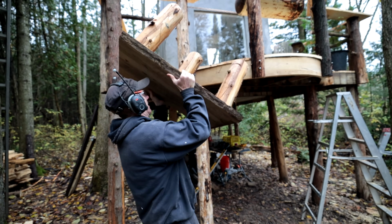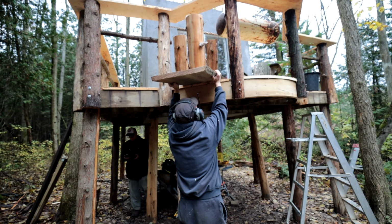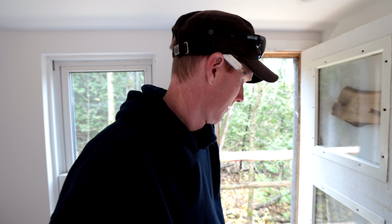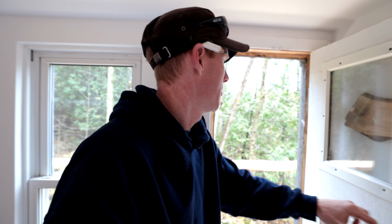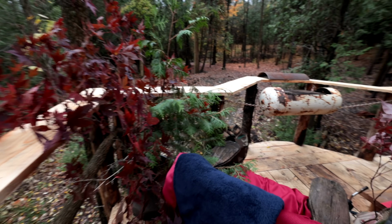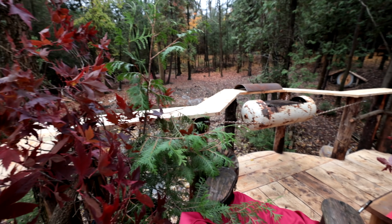We're all done building the deck. Let's take a tour. Let's do a show and tell of the wraparound deck on the cube. Here's our mother-in-law door, as the one guy in the comment mentioned. It's not a mother-in-law door anymore. It's got the deck on it. Okay guys, let's go for a tour of the deck. We're all done. Look at the view.